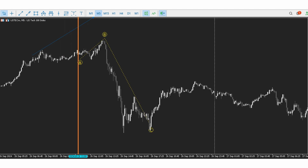Now, here's where you need to pay close attention. If price moves upward from 1 to 2 p.m., then we're looking for selling opportunities. It is that straightforward. And on the flip side, if price starts by moving downward, then we're going to look for buying opportunities. Alright, let's take a look at another example to solidify our understanding.